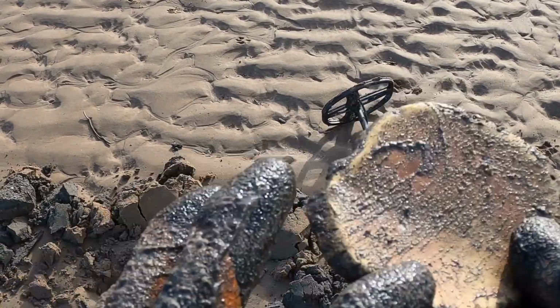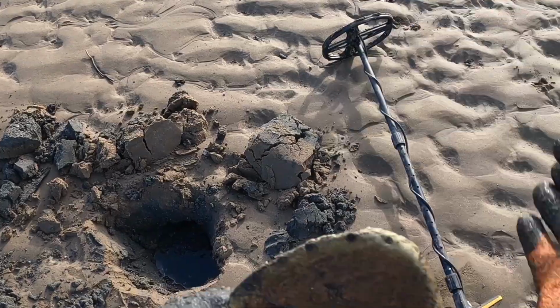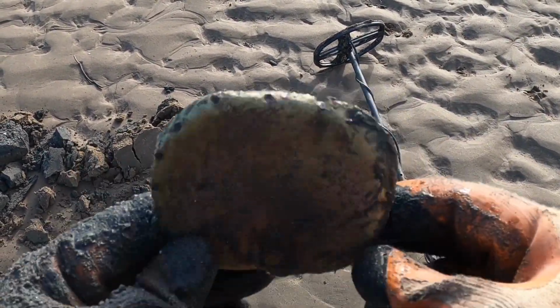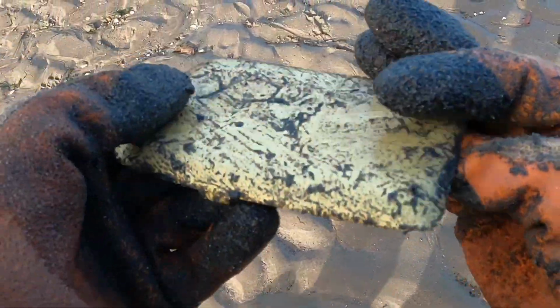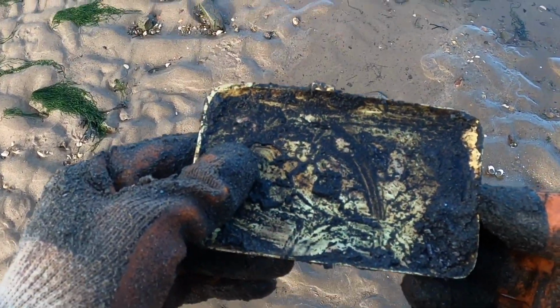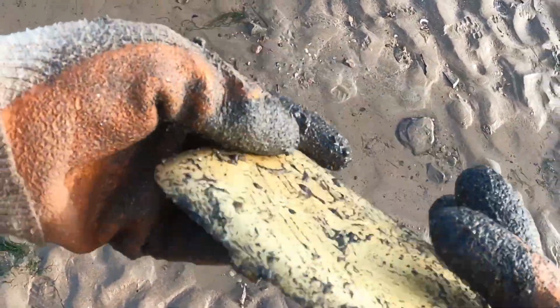What a kind of interesting find on this beautiful place. There's like a brass plate. You can see around the edges where it's been nailed onto something. Cool. Moving on. Now this one's a bit interesting. Now that had a hinge on it. Now my guess is that's actually part of a cigarette case, and it's heavy.